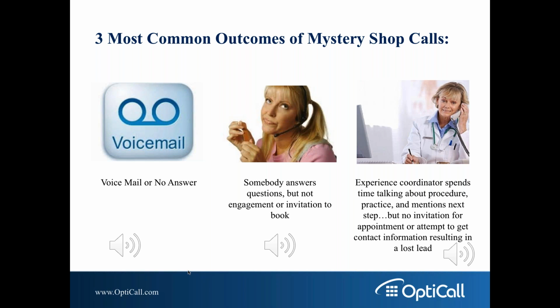We don't really hear that much on the mystery shops that we place. A lot of times a seasoned counselor might mention the consultation, but doesn't actually ask for the appointment. So I'll give her some kudos there. But it still resulted in a lost lead because there's no follow-up action to say, if somebody's not ready to schedule, can I send you some information? And that's an area that most practices miss, for sure.